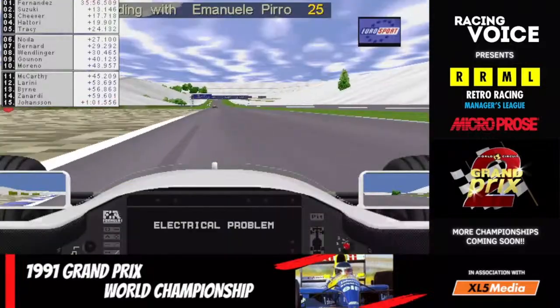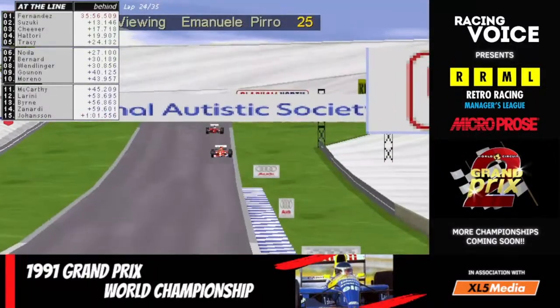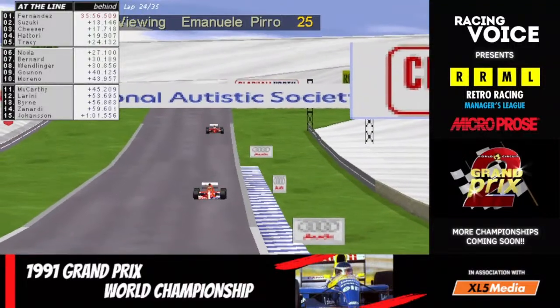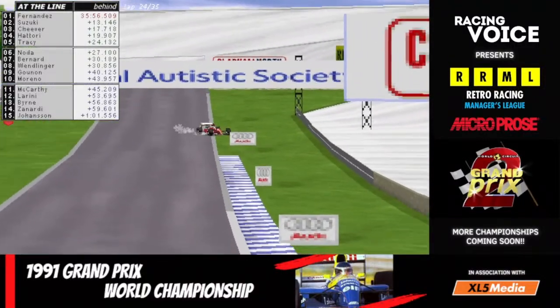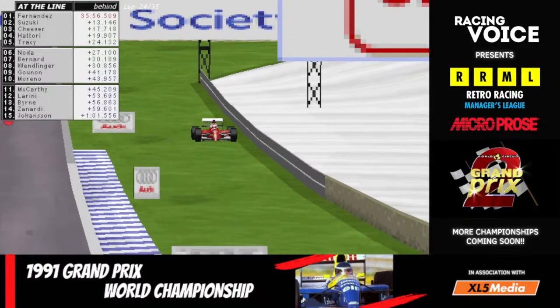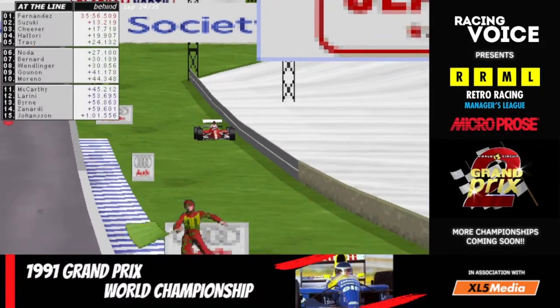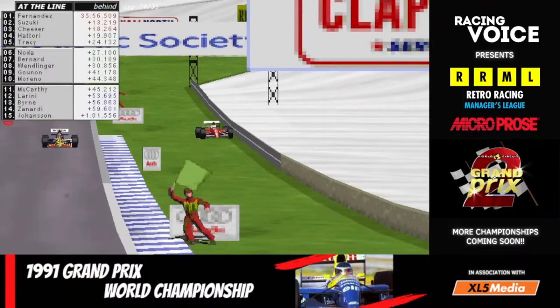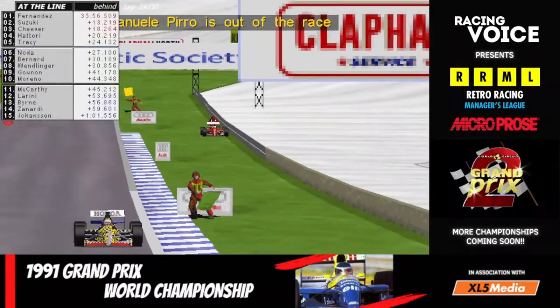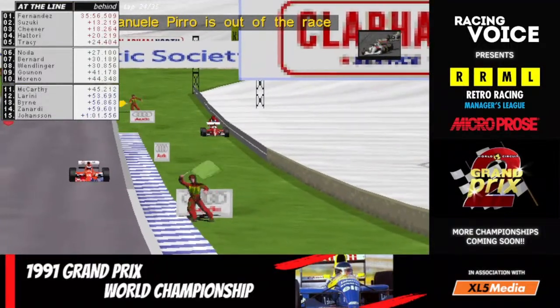the way of Ratzenberger. He's got an electrical issue, so Emanuele Pirro is going to pull off down the back straight, as Fernandez goes through. So after his off earlier on to have a broken front wing repaired, Emanuele Pirro is going to bring his car to a standstill, and that is game over for the Italian in the Dallara. Major disappointment then for Emanuele Pirro, not what he needed from this at all.